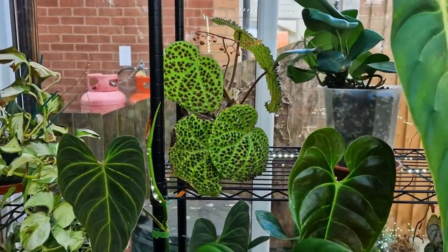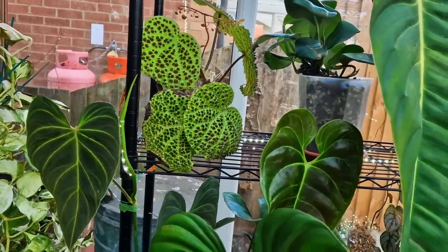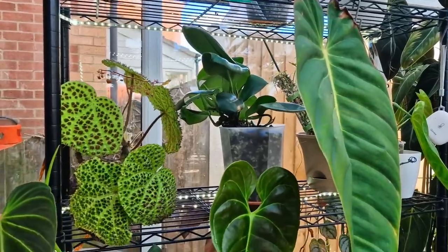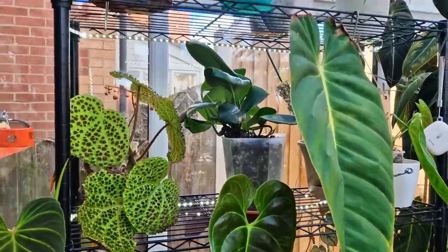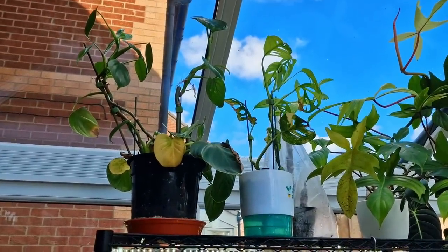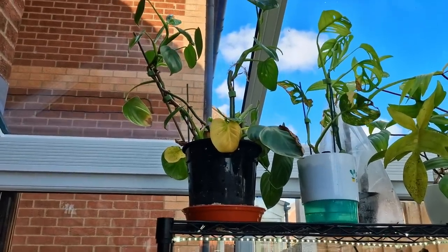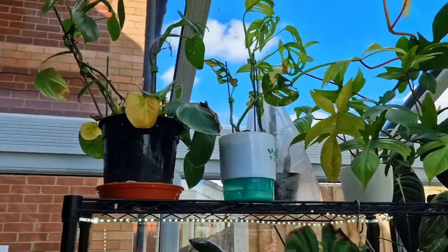The Begonia melanobulata, which you can see some of that crispiness happened when it moved. Ignore the neighbor's gas bottles in the background. We've got the Scindapsus hongkongensis, I think, if I'm not mistaken. We've got, and you can see, Sky is so nice. That's looking a bit worse for wear at the moment. I think that might be just because it's getting a bit too much light. That is the Philodendron eximium, and it's been propagated several times, so it's looking a bit scraggly.